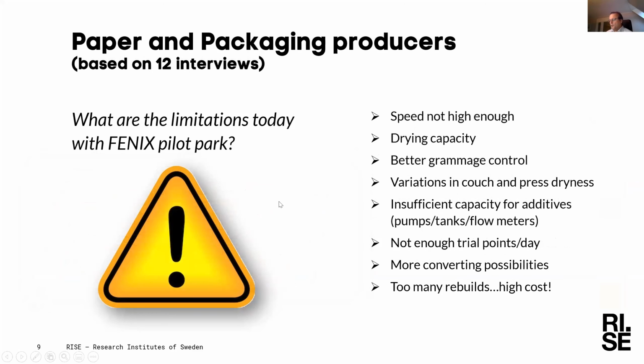Of course, what we also wanted to know is, what are the limitations of our test and demo unit today? Here were some of the answers we got. Comments regarding the speed not being high enough, better drying capacity, better grammage control, variation in dryness were some of the comments. Insufficient capacity when it comes to adding additives. Not enough trial points per day was another thing.